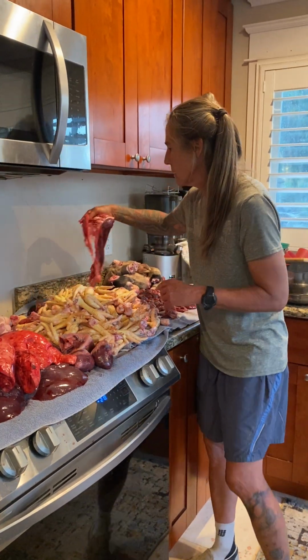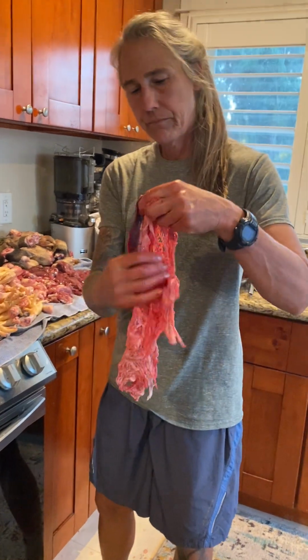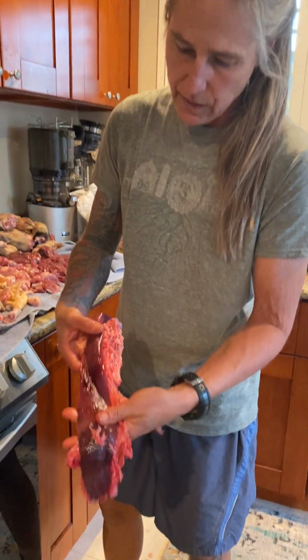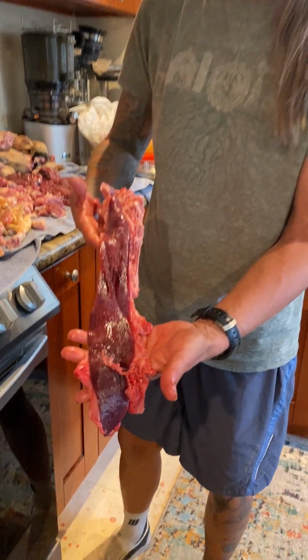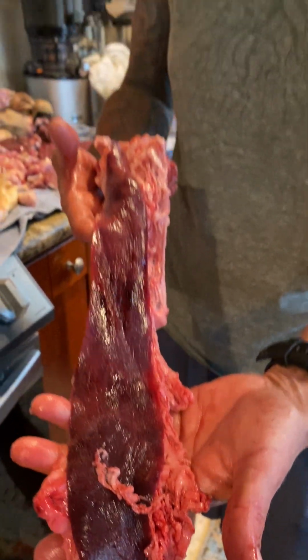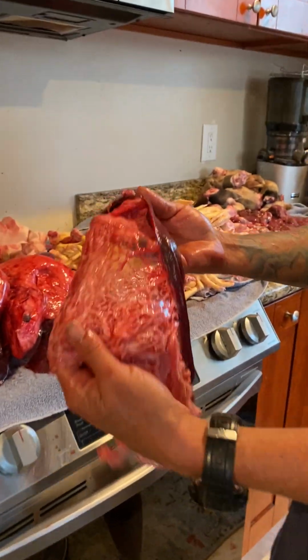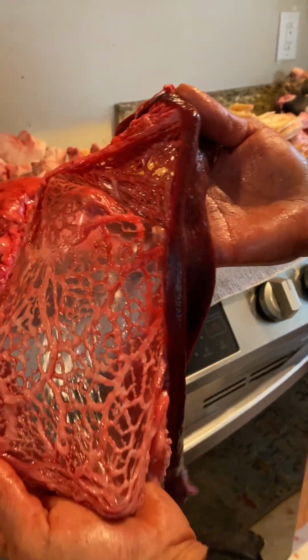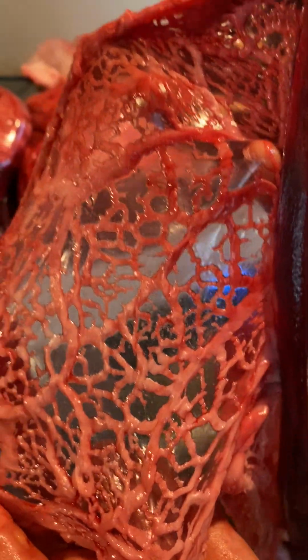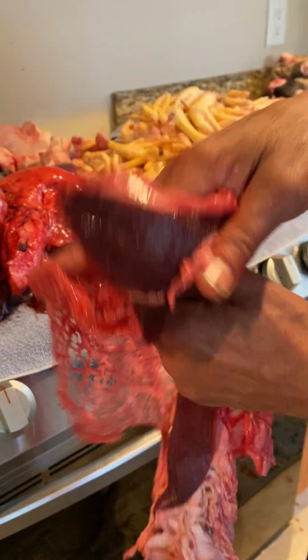Spleen, folks. There's our spleen. What is next to the spleen? Fat is attached to all organs, guys. It's the protective, nurturing factor of fat. What is this? Beautiful stuff. Anybody know? So that's the fat around the stomach, and it's called caul. C-A-U-L. Caul fat. That looks amazing.